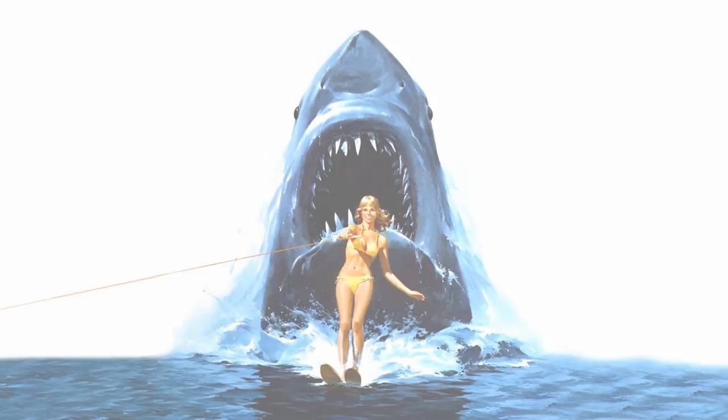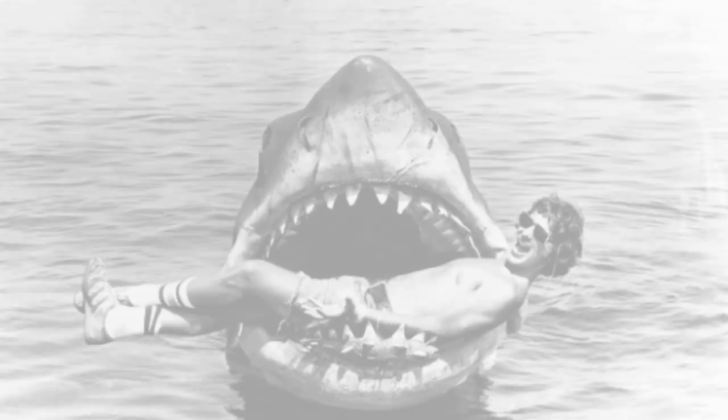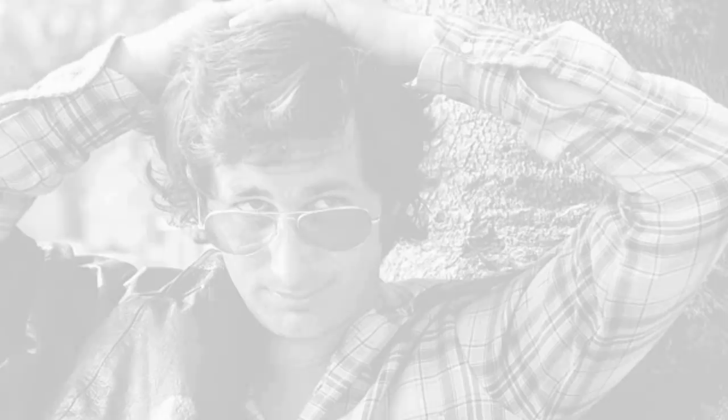Number 10, director swap. Naturally, Steven Spielberg was offered to direct Jaws 2 by its producers David Brown and Richard Zanuck. But he turned them down as he wanted to make Close Encounters of the Third Kind instead. Spielberg felt that he had already made the definitive shark monster movie with Jaws, and he wanted to go on to make Spielberg movies, not Jaws movies.